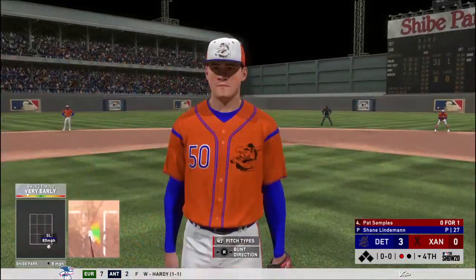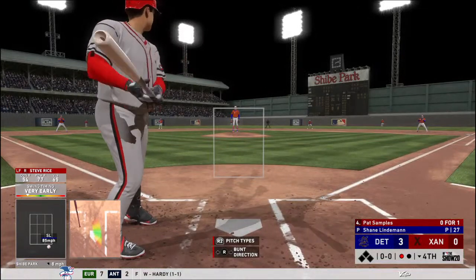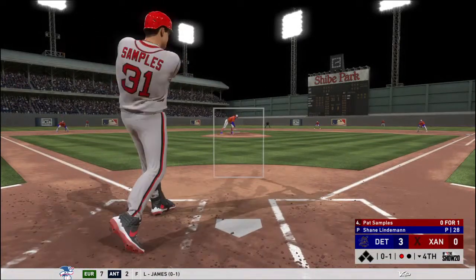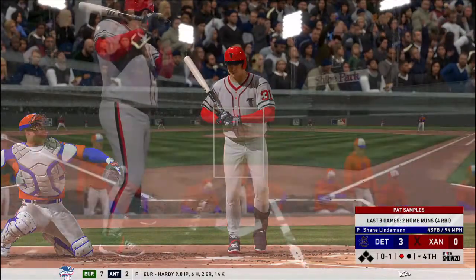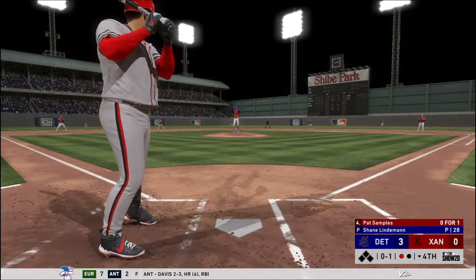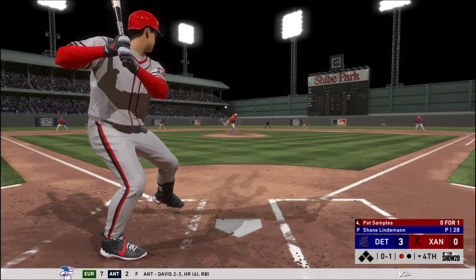Yeah, Matt, that's the advantage of getting ahead in the count. You can really force hitters to expand their zone and protect. And when they're in that mode, getting them to go after a pitch they can't do much with becomes a lot easier. Pat Sample is in with 1 away now as he swings and misses here at strike 1.